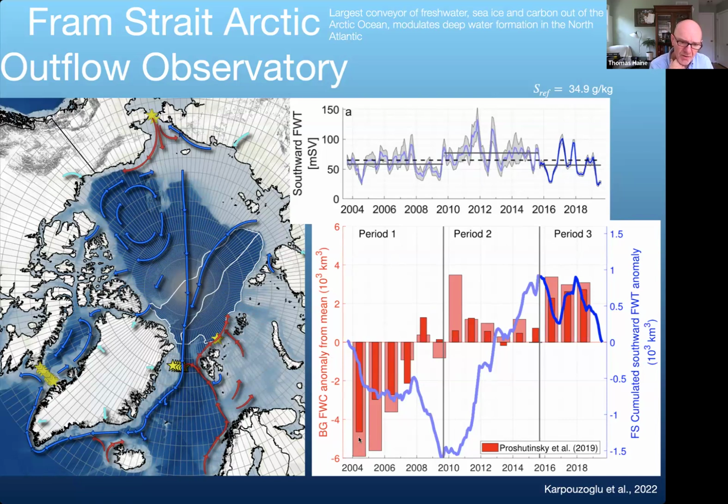So during period 1, the Beaufort Gyre was accumulating freshwater during the 2000s, like I said, and the outflow through Fram Strait was relatively low, was relatively weak. During period 2, I was talking about stabilization for the Arctic as a whole. Well, this data would say the Beaufort Gyre was diminishing in its freshwater content somewhat, and freshwater transport through Fram Strait was increasing, and then period 3 is a little bit like period 1 again. Increase in Beaufort Gyre freshwater content, decrease in the outflow through Fram Strait.